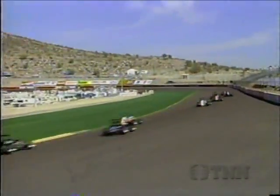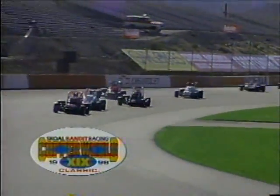But here comes Mike Bliss in the Bliss Express, number 69. Randy Tolsma also putting some pressure on Jimmy Sills for that second spot. Stay with us, folks. This is about as good as it gets.